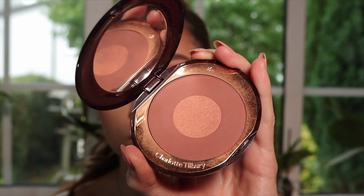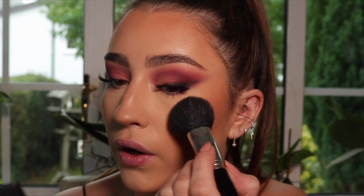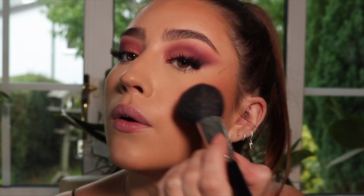It's just a really nice deep mauve. It will go perfectly with this eye look as well because it's obviously a darker eye. So, oh, that was a bit too much, my bad. It's fine, it will blend. I'm just going to pop a little bit of this on my cheeks, or I'll say a little bit.